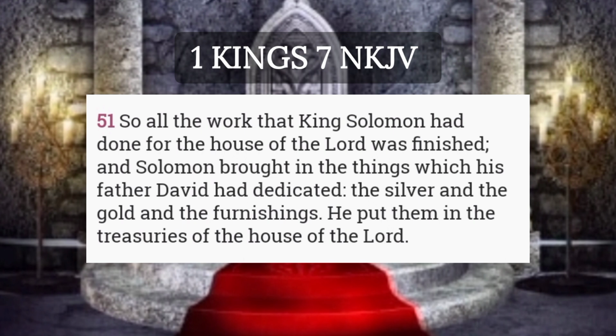And Solomon brought in the things which his father David had dedicated, the silver and the gold and the furnishings. He put them in the treasuries of the house of the Lord.